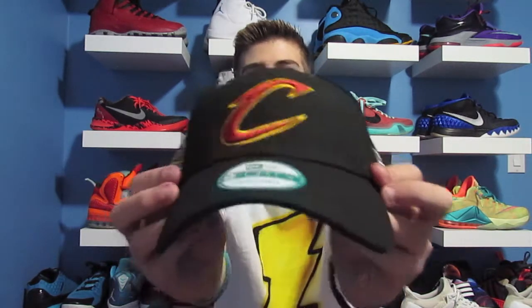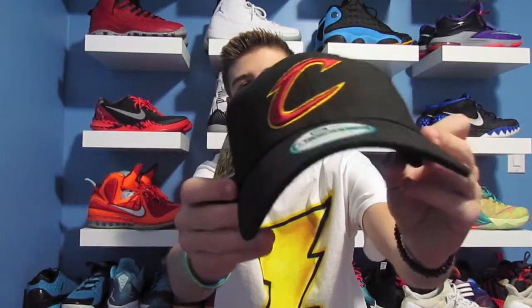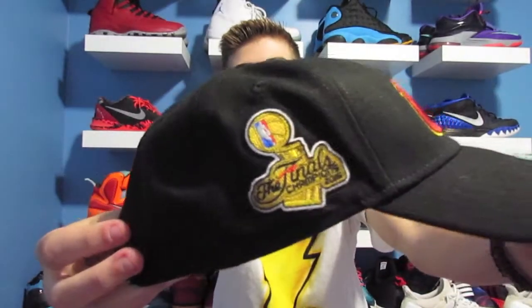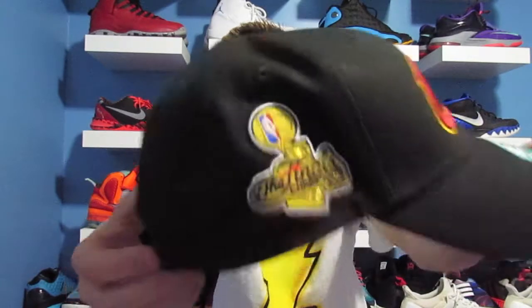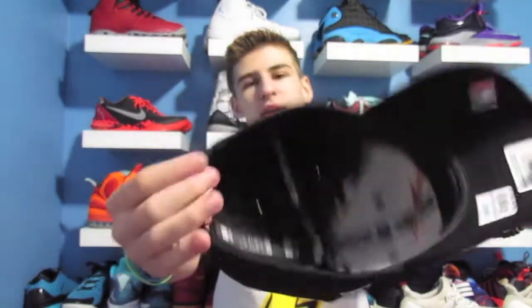But, bam! It's the Cleveland Cavaliers logo on a black dad hat, and then it even has, that's right, the NBA Finals Champion 2016 patch on the side. Once I saw the patch, I was like, this is a must. You guys know I am a big Cavs fan, and since they won it, I'm very happy they did. And I thought this will look really good with my black LeBron James jersey too.